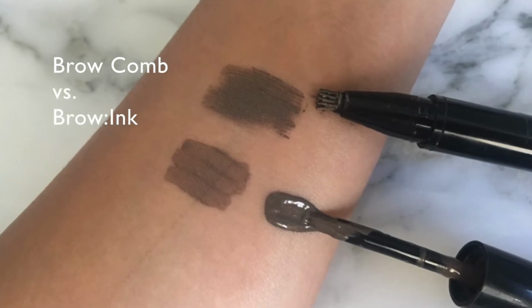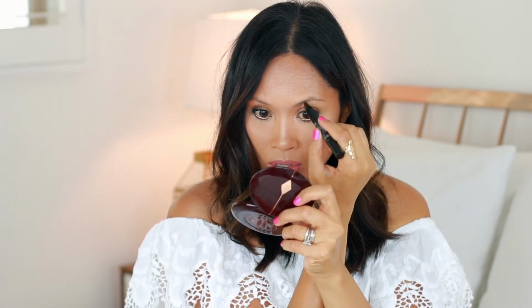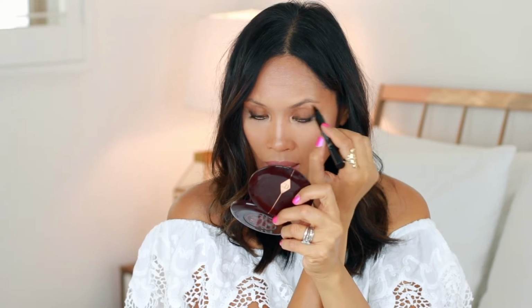It's now come up through the middle. There's a hole, and I'm gonna go ahead and just give it a try. See how it goes. So I'm doing quick little strokes on here to apply it. It's going on really well on this front part of my brow, which is where I need to fill in the most.